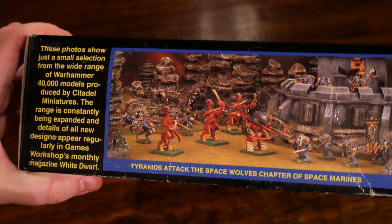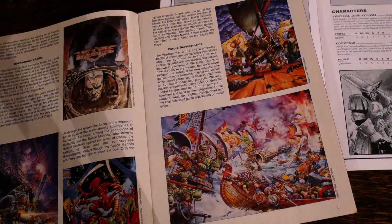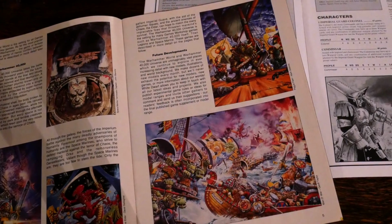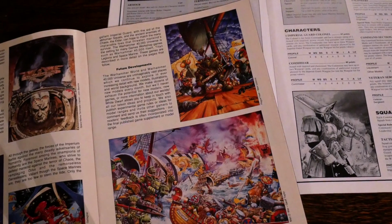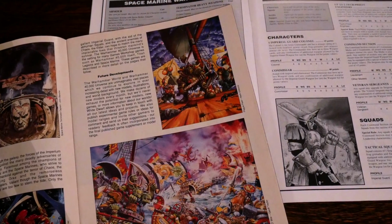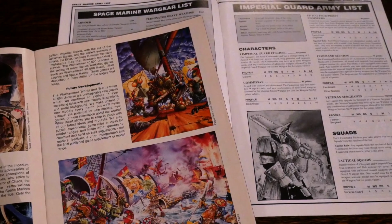It was just awesome to look back at this edition and remember opening it up and being really excited that I was finally going to get to play this game as a kid. This box set has tons of original and really fantastic artwork throughout the books and the box itself. It's really great to look back at how things have changed in the style and design of the game.